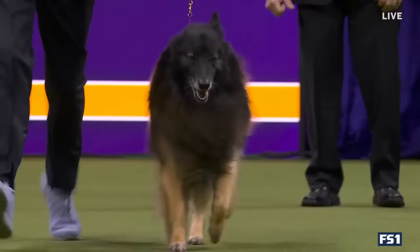This breed was just AKC recognized recently, in the last couple of years, and last year was their first year at Westminster. Their owners and trainers tell us that they're very easy to train. They learn things very quickly. You only have to show them or ask them one or two times, and they've got it down.